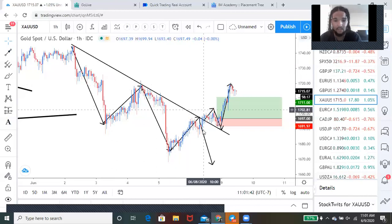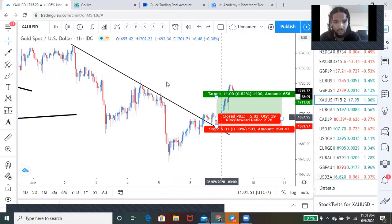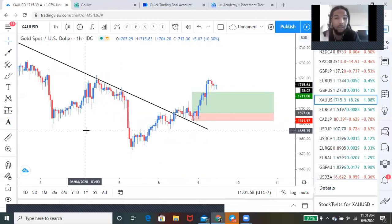Simple break and retest. So just to remove all that crap so we can see clearly, this is the trend line that I have. Okay, this is my entry, a little bit early. I got in there a little bit early. I don't trade gold. I don't like the way it moves. I'm not a gold trader, but I do trade S&P.